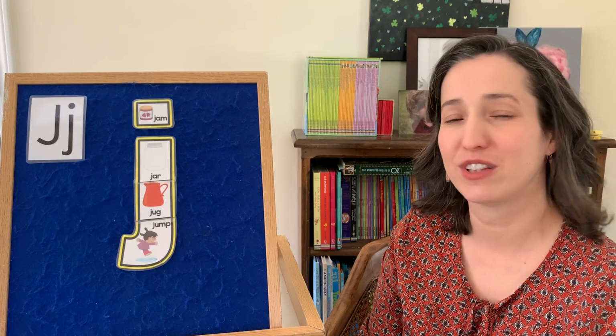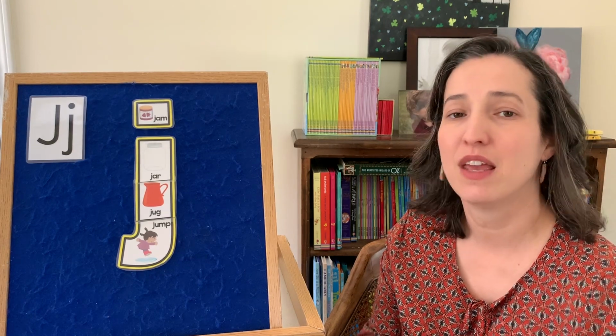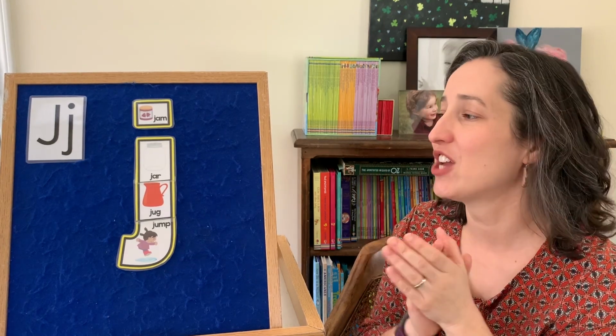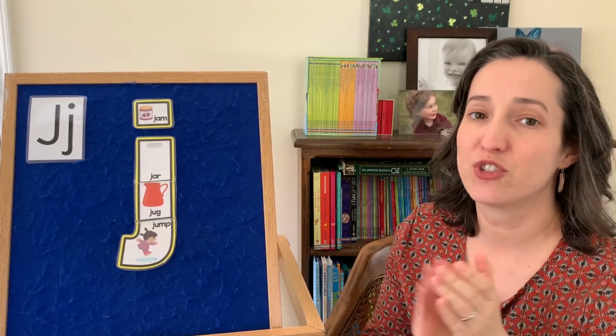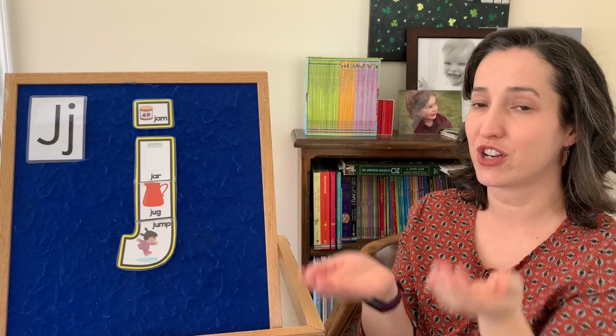Okay, let's sing our letter J song. It goes like this. We are learning letter J, letter J, letter J. We are learning letter J, J, J, J, J.